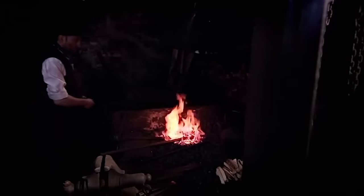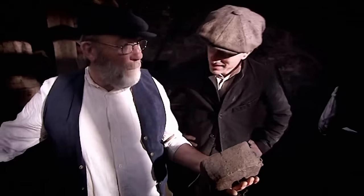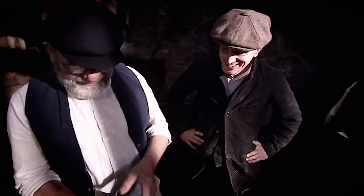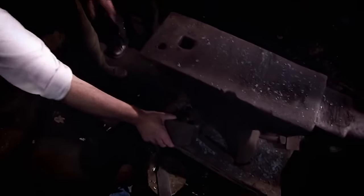So what are we actually starting with, the raw materials? So what we've got here is a piece of wrought iron. This normally came in big bars known as pigs. Pigs. Okay. Small piece, piglet. Piglet, right. Okay. But what we do with this, we hammer this out, and we finish up with something like this.